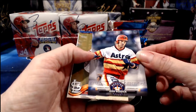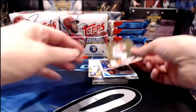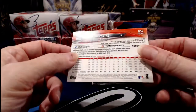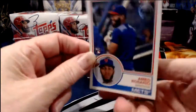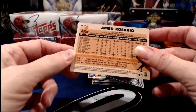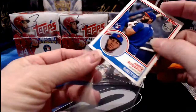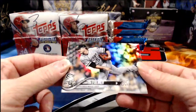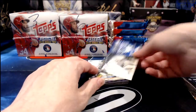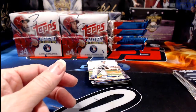Throwback jerseys, Josh Reddick for the Astros. And for the Cardinals, we have Matt Carpenter, numbered to 2018. Ahmed Rosario for the Mets. Nice little rookie 35th anniversary. That is followed by a chrome Fulmer for the White Sox. Our Long Ball Legends, Babe Ruth for the Yankees.